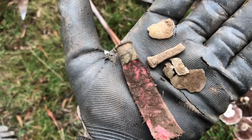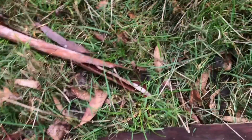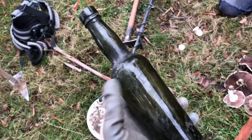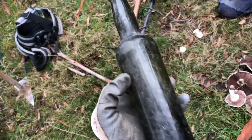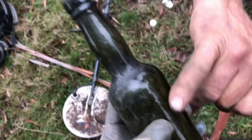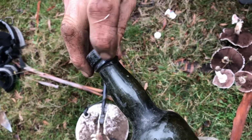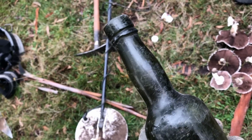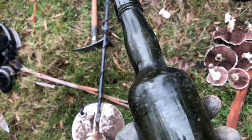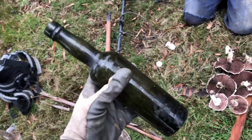This is what I got, and then my claim to fame will be this bottle. I literally just picked it up on my way over to Glen, so that is about my best find for today. You can see it's been made in a mould there. You can see the mould lines along here, and look how coarse it is around the top where the top's been added. So we're guessing around 1880 for the bottle. Green beer. So that's my find of the day.